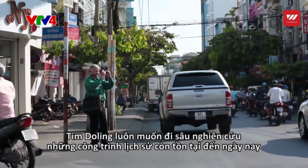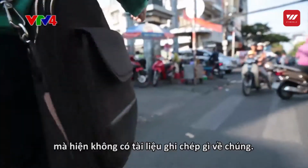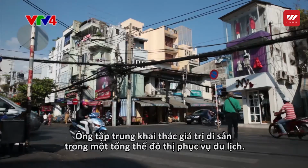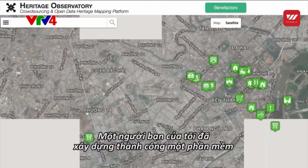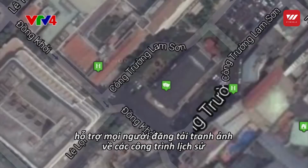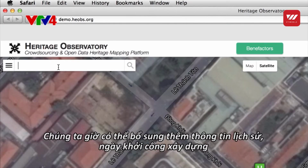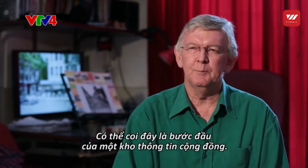Tim Doling's particular area of interest is carrying out detailed research on hitherto undocumented historic buildings, with a view to harnessing the heritage value of the urban landscape for tourism. I'm actually working with a group of people at the moment, and we have a friend who's developed a software app, which means that people can actually upload pictures of a historic building onto a modified Google map, and then we can add historic data, the name of the architect, the date of construction, and anything about the building that we know. So this is kind of the first step. It's like people sourcing.